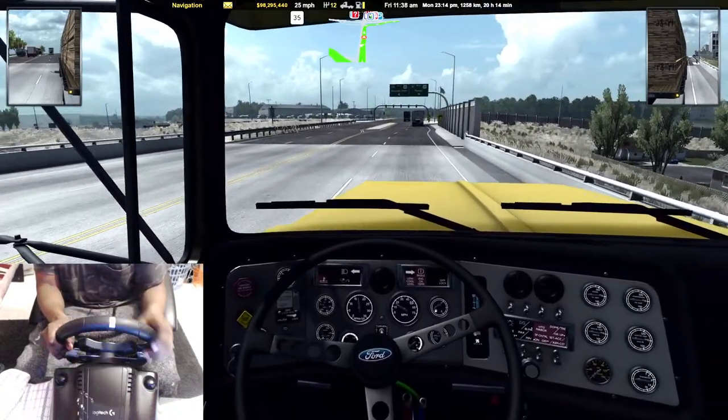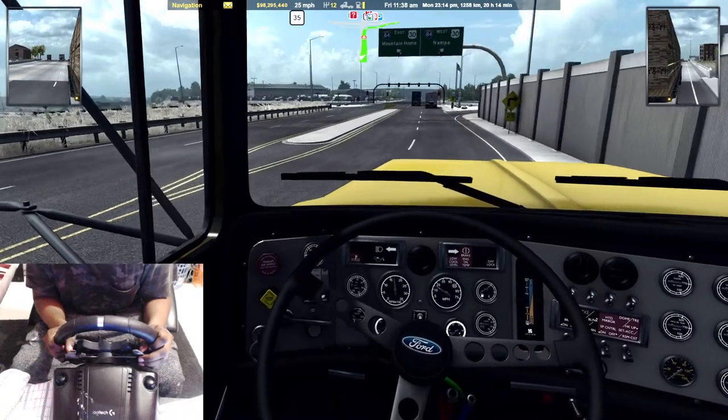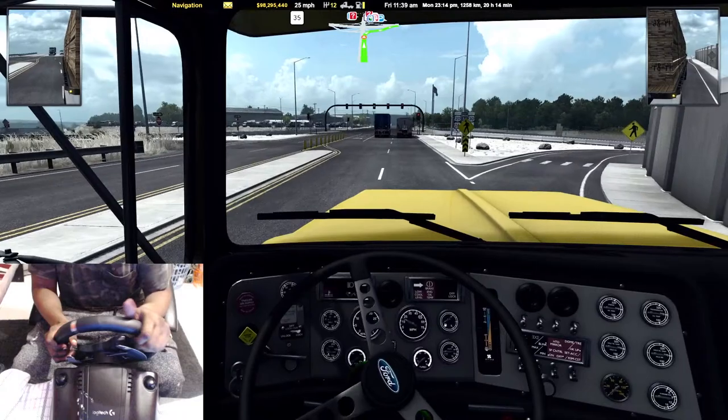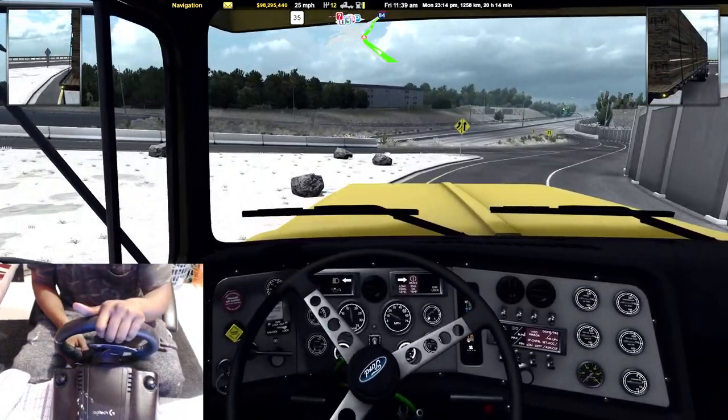Turn right up here, it's going to bring us, let's see, west. Okay, we are continuing west and then we're going to find the exit that brings us north.